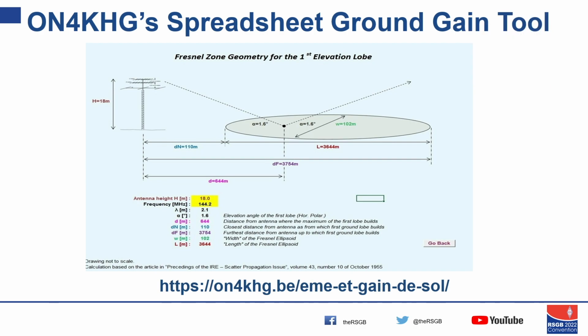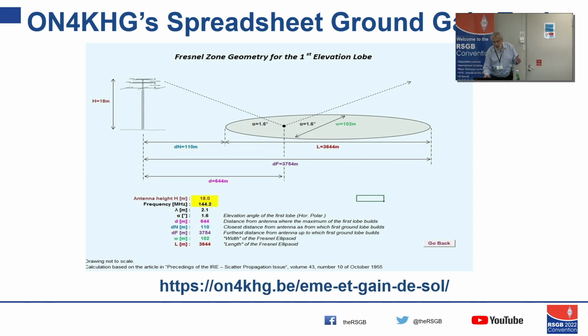The hard way of doing it is there is a spreadsheet tool on ON4KHG's site that allows you to calculate the first Fresnel ellipsoid underneath your aerials. Now this is my aerials at 18 meters above the ground, and you can see that actually I don't start to get ground reflection till about 110 metres out. In other words, just beyond the limits of that near field plot I showed you. Then it goes out to over 3.5 kilometres. So you can imagine the way you're beaming, you're seeing everything on the ground as part of your antenna pattern in that ellipsoid. And that is very, very scary.